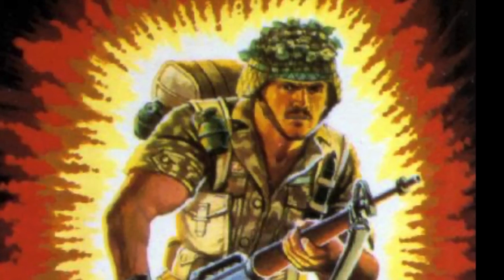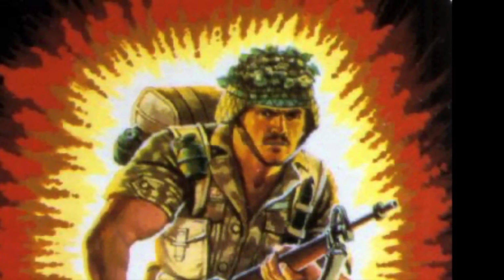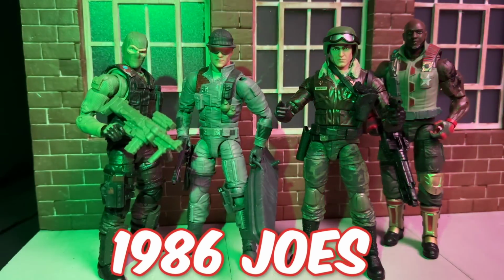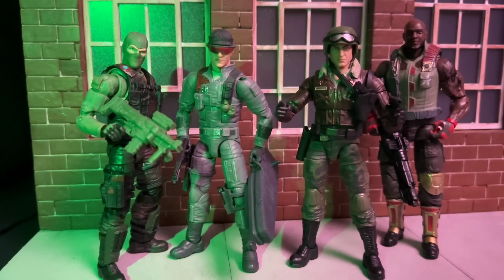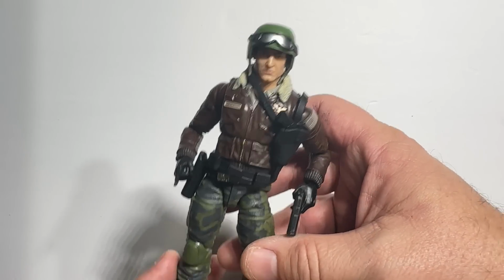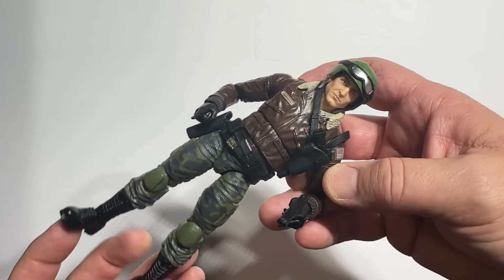But as awesome as all these '85 Joes are, we still need a good old-fashioned infantry trooper in the form of Footloose. 1986 may not have had as many additions, but we got some serious heavy hitters with General Hawk and Lowlight. Hawk actually appeared in the original line as one of the original 13 Joes.